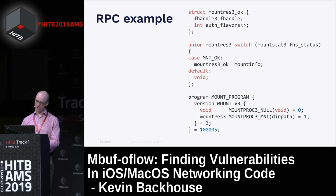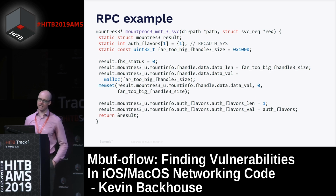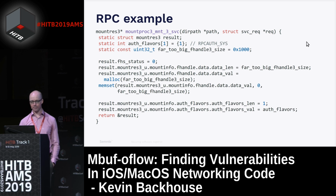So what happens when you run rpcgen on this is it generates some of the implementation for you, and it also generates some header files, and you just have to fill in the content of the functions. And so this is the main function that I had to implement. They'd given me this signature here. And the key step here really is saying that the size is 0x1000, and then plugging that in and returning it, and that triggered the bug.